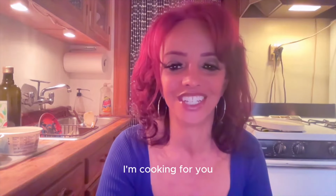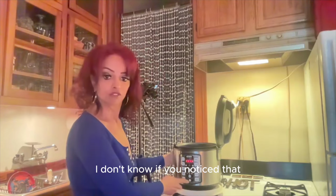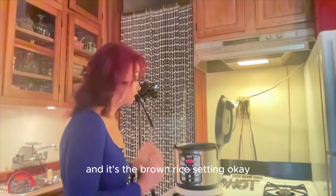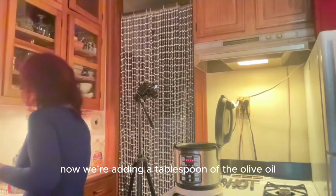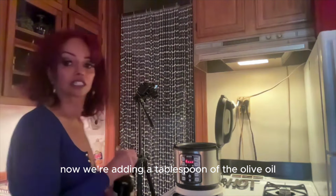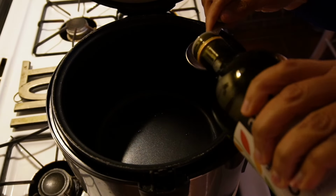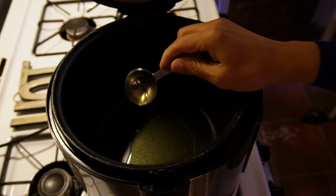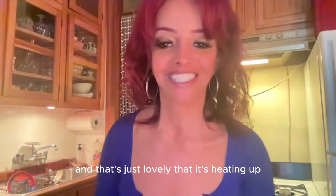Yay! I'm cooking for you. We're gonna turn on the rice cooker. There's a power button here at the bottom. I don't know if you noticed that. I know it's a little distant. And it's the brown rice setting. Okay, so the first thing I like adding is the oil and the recao. Okay, and so we're gonna do that now. We're adding a tablespoon of the olive oil to the rice cooker. Okay, now the rice cooker is heating up, and that's fantastic.